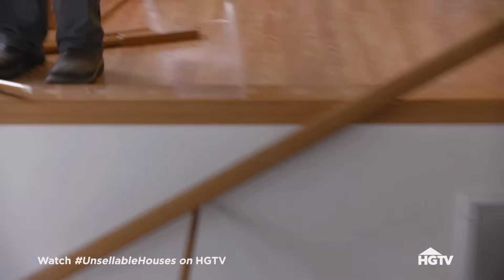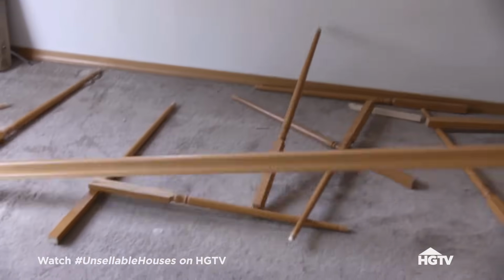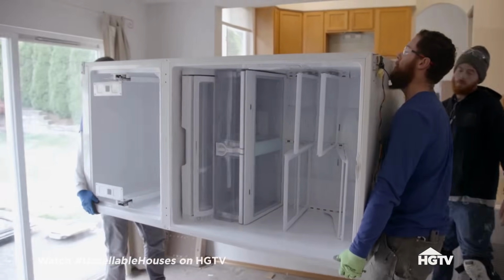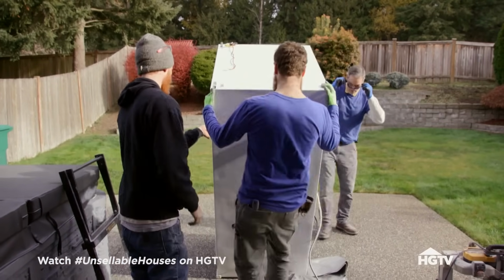We're also knocking down the very 90s railing between the kitchen and the living room area. As far as the appliances go, our budget is so tight that we're setting them aside to hopefully reinstall them in the house once the construction is done.